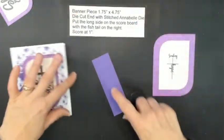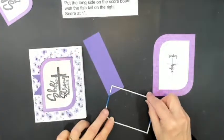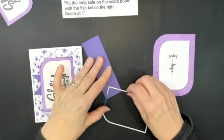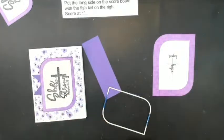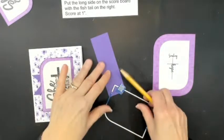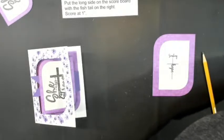Now here's what I want to show you. This is a little banner thing, right? Yeah. So what we're going to do is take the Stitched Annabelle Rectangle die, and it doesn't matter which one you use, but we're going to put the point of the die at the 3/4 mark. Okay? You're making your own banner. If you're a particular person, you could actually measure the 3/4, I'm going to wing it. We're just going to tape it down. So what we want is the 3/4 right in the middle of that, and we are going to die cut, and we're going to make our own little fishtail for our card.